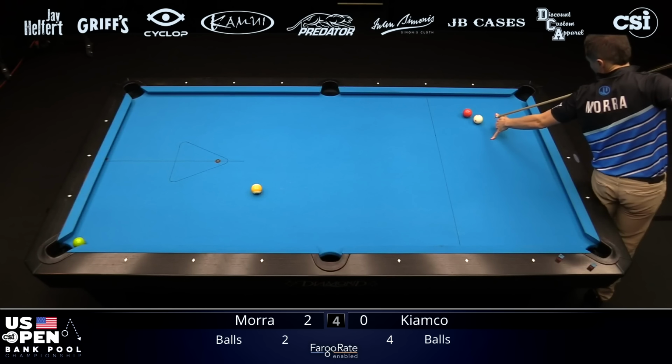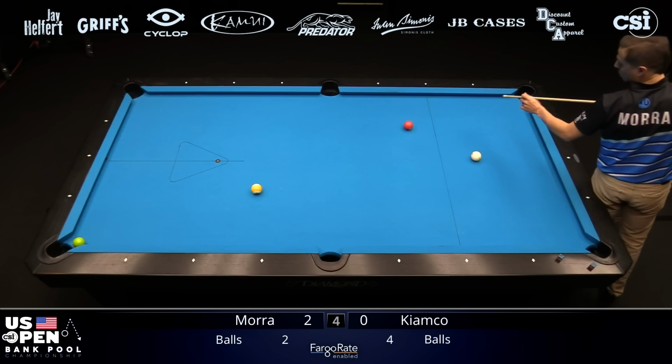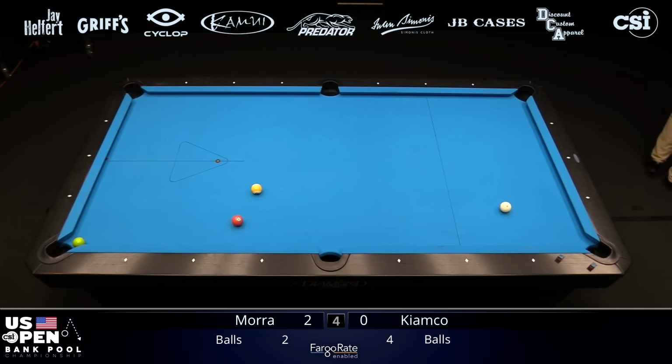Well, he's banking this. Got to pinch it, make sure the cue ball doesn't double kiss, and draw it. And shorten the 3 ball. Still went long. Yeah, still went long. And straight back for the 3.